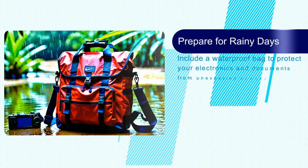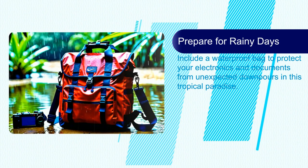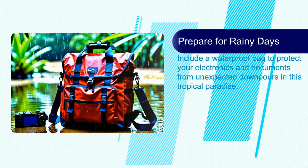Prepare for rainy days. Include a waterproof bag to protect your electronics and documents from unexpected downpours in this tropical paradise.